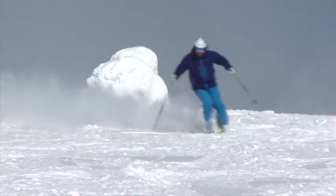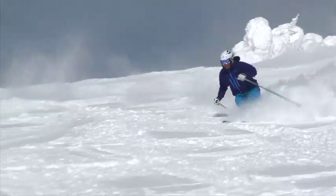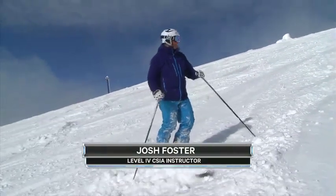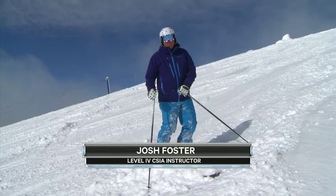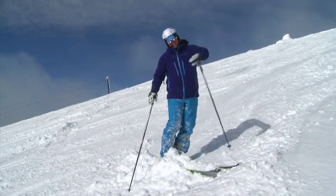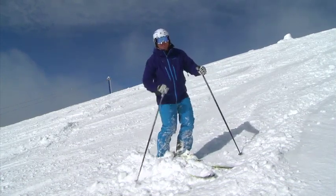Well, it's one of those days that we're famous for here at Big White. Just skiing on Alpine Sun Run, about 10 centimeters of new snow overnight, and it's getting tracked out a little bit lumpy. You know what I think of when I ski in this type of snow condition? I think of steering my ski all the way through the turn. Come on with me for a little bit of a slide and I'll show you what I mean.